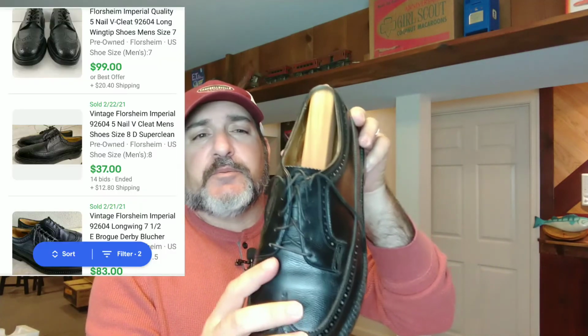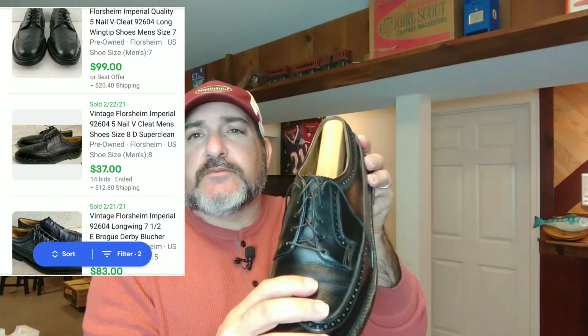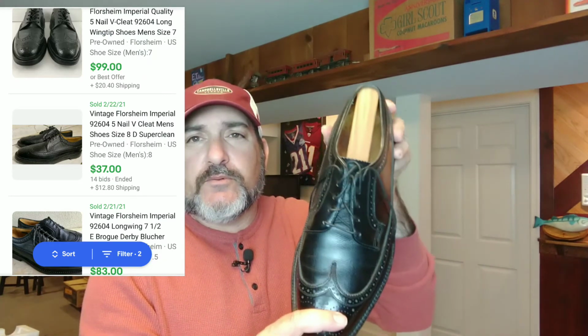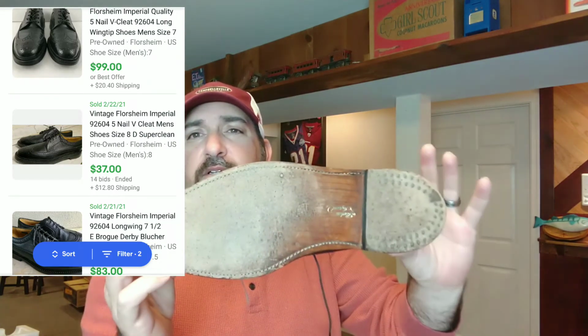They're still excellent. I mean, the leather is just still nice and soft. It's really, really well made. Hardly see any creases in the toes for the amount of wear that's on the sole. So there's those. I think these are newer style, because I think they still made these shoes.